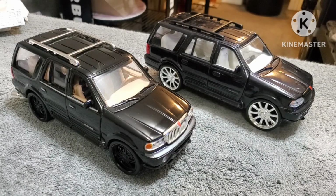So we know it shared the platform with the Ford Expedition. We know that it just looks like an Expedition, but just a little more subtle differences and amenities as far as luxury goes, but everything was basically exactly the same as the Expedition. Like I said, just subtle differences and changes.